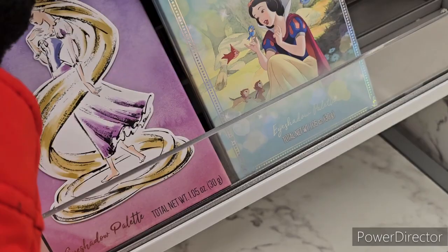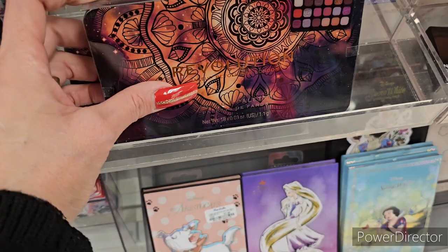So, yeah, right on. I'm gonna put this back. So we got Revolution. Very pretty palette. It's very pretty. Those are the colors of it.